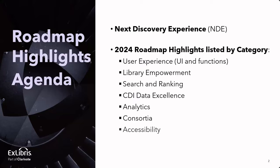Before we delve into the details, let's briefly review the agenda, what we're going to explore today. We will start with the NDE, the Next Discovery Experience. Israel will guide us through the NDE and its key areas. The key areas of the NDE are new UI, linked data, analytics, and AI.